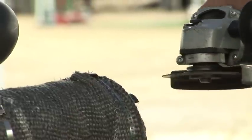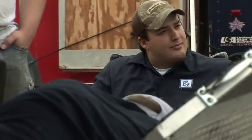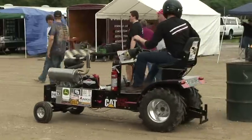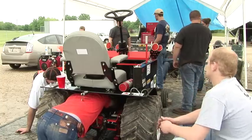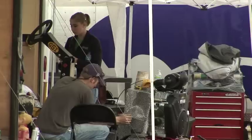My name is Ron McAllister. I'm the president of ASABE. These students have used many of the skills that they're going to need when they get out into the working world. They've learned how to work as teams. They've learned how to solve problems. They've learned how to make the machine work better, and many of these skills are going to be needed when they get out into the workplace.